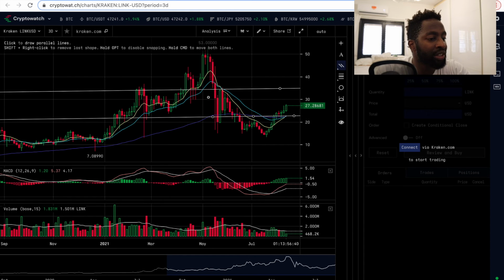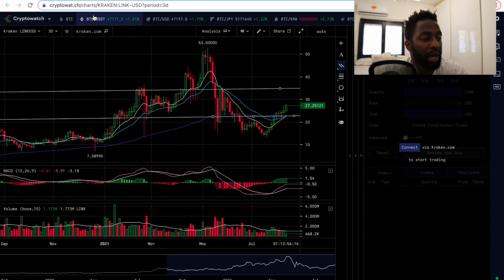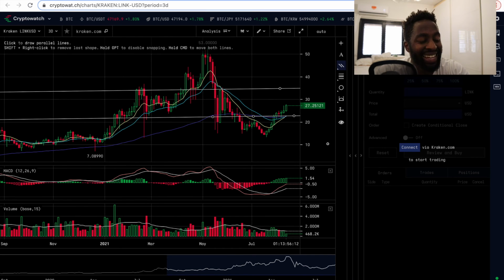Now we're looking at Chainlink. Chainlink has been really going up since mid-July. I think it reached an all-time low around $13 or $14, and right now we're trading at $27.25.